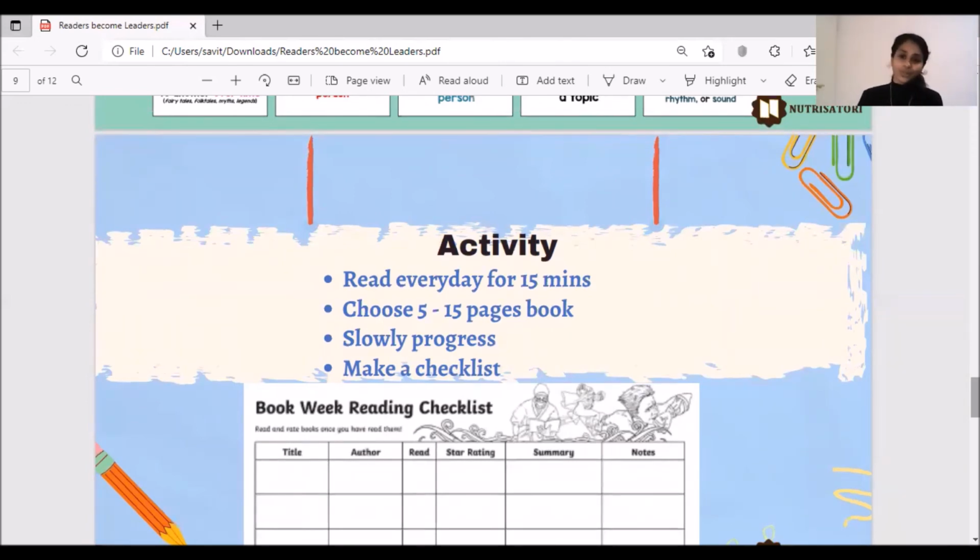For that, as usual, every week we give an activity in our Inspiring In Mind session. But this time, this activity is not only for this week. It is going to continue forever and ever. Okay, so read for 15 minutes. Initially you may choose a small book, a 5 pages or 10 pages book.